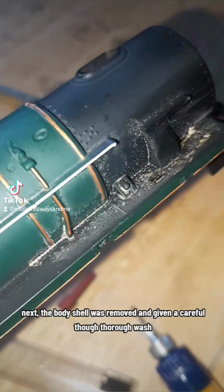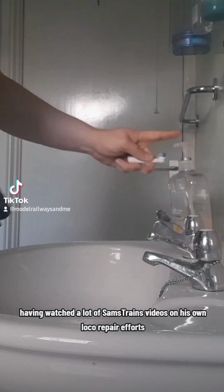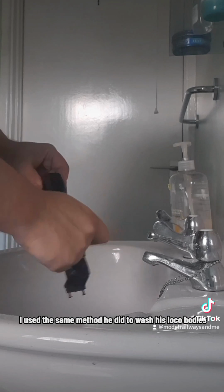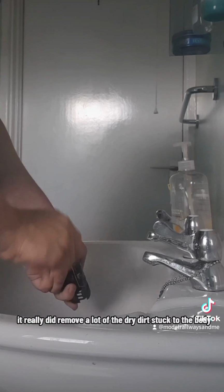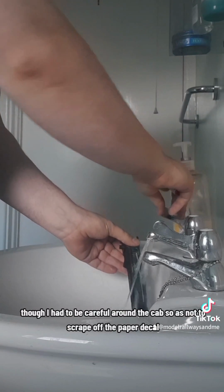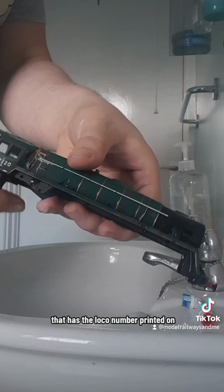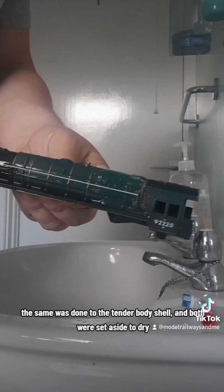Next, the body shell was removed and given a careful though thorough wash. Having watched a lot of Sans Trains videos on his own loco repair efforts, I used the same method he did to wash his loco bodies: hand soap. It really did remove a lot of the dry dirt stuck to the body, though I had to be careful around the cab so as not to scrape off the paper decal that has the loco number printed on. The same was done to the tender body shell, and both were set aside to dry.